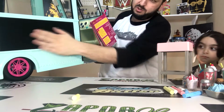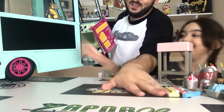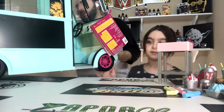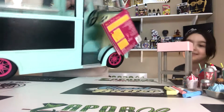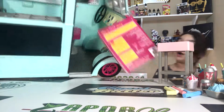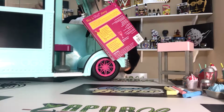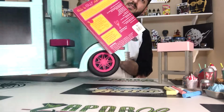This is a chalkboard, so you can write down your specials, right? No, don't write it yet. So this is where you write your prices and your specials. And then you can see the inside here. The inside has a whole bunch of little slots for all of your ice cream, and a lot of space and room. I think that's it, right?